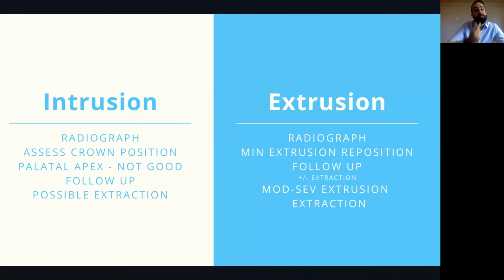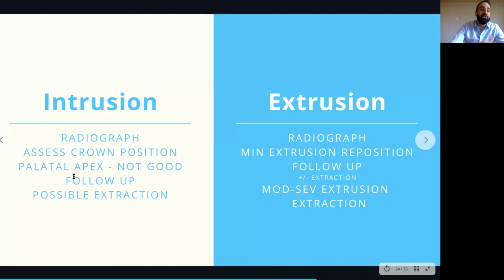If, however, it is a moderate or severe extrusion, I'm most likely looking at just helping that tooth come out and extracting it the day of the trauma. In terms of intrusion, these are a little bit trickier. So when you have an intrusion, your tooth goes up into the socket.